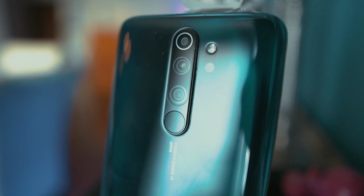Now let's get to one of the biggest features of this phone, which is usually one of the biggest weaknesses of budget phones, and that's the camera. Generally, this is where budget phones tend to skimp. It's usually the display and the cameras. But this phone took a complete opposite approach to that. They're giving you 4 cameras at the back and 1 camera in the front.